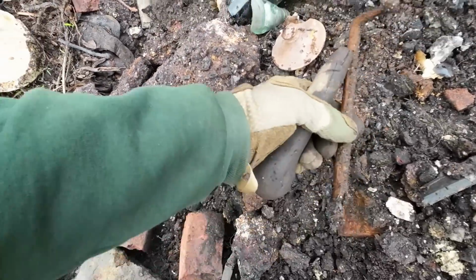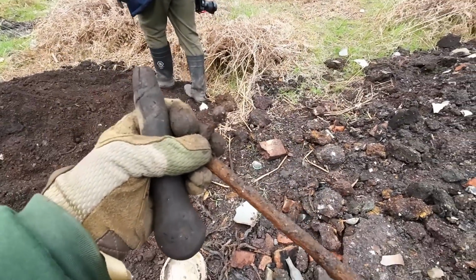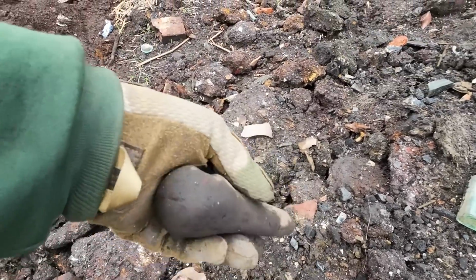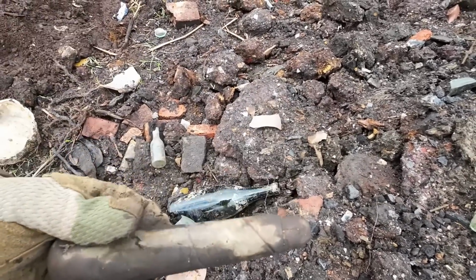What's that? A little peg with a little ball on it. Maybe it was a coat hook or something. Not quite sure what that was, a little bit strange. But yeah, I think Mick's right. I think it's probably off some sort of tool, and a metal bit would have gone in there. That makes more sense than a walking stick. Honestly, I don't know what I'm thinking of sometimes. Sometimes it takes a man's brain to figure out what something is. And that, we think, is some sort of handle from an old tool.